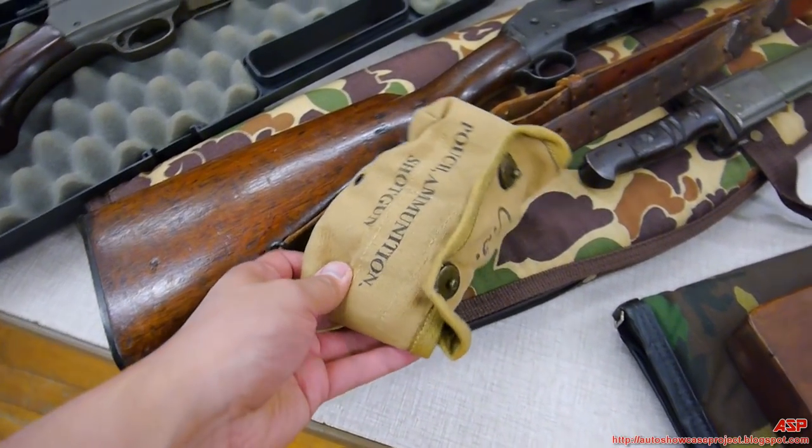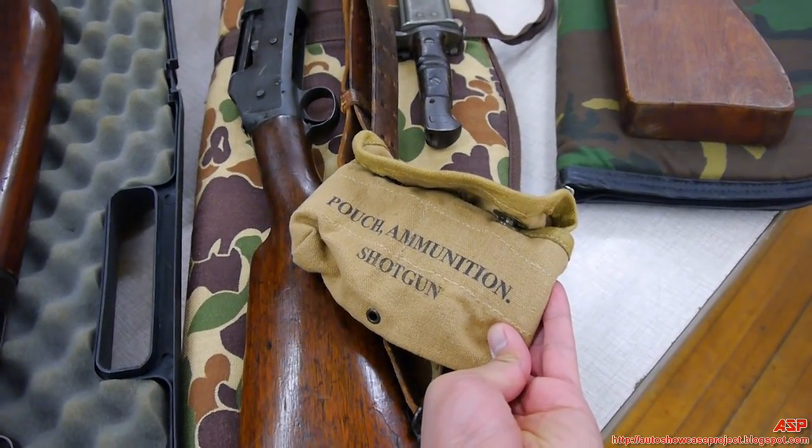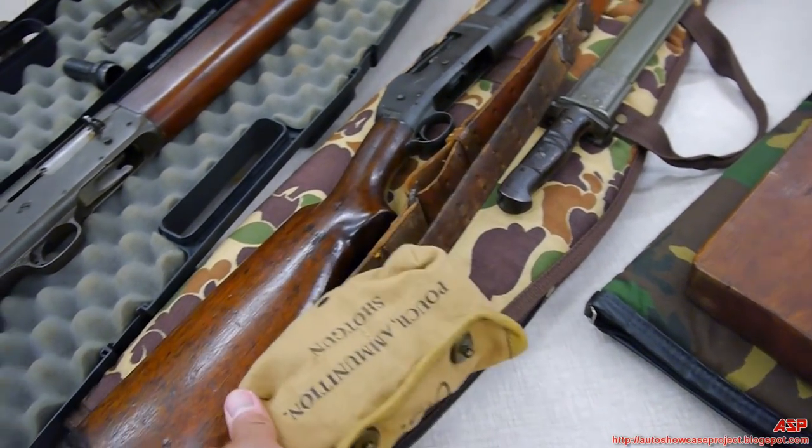No, I'm sorry, on the heat shield. Yeah, sorry. Holes in the barrel, no good. All right, yeah, on the heat shield.